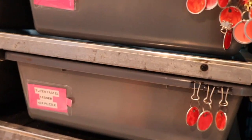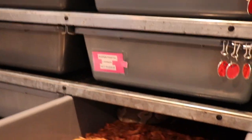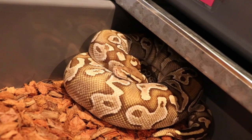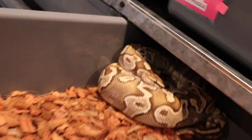This girl gave me some killer babies last year. This is a lesser het clown, just a single gene lesser het clown. But she gave me, I believe, 6 eggs last year as a first-time mom. Let me show you one of her babies. I'll show you 2. She gave me 5 eggs.